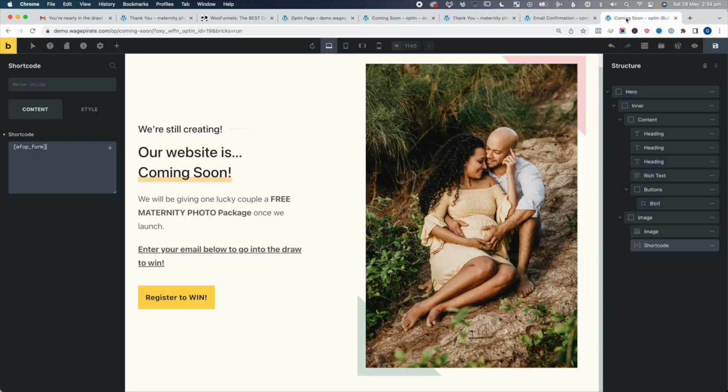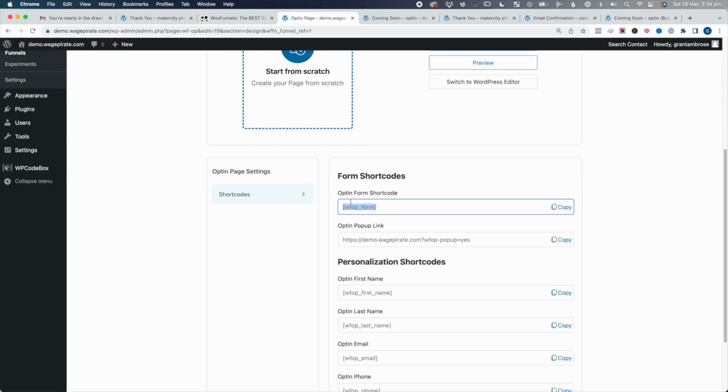So I'm actually just going to undo that. I'll just get rid of that: delete, save. So that's how it outputs the form using this shortcode. Or you can have this URL here. You can copy the full URL if you want, or you can just get that little bit at the end. It's really up to you.